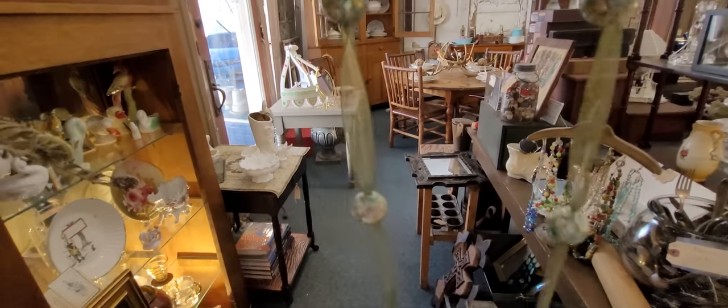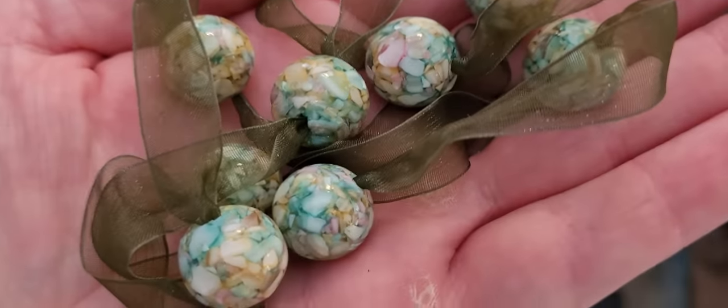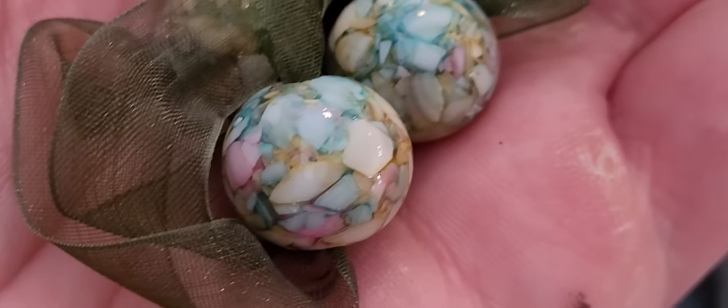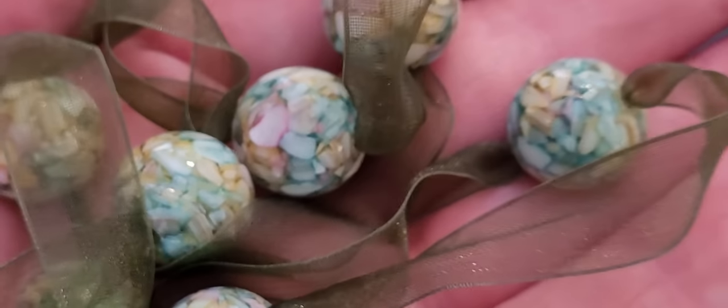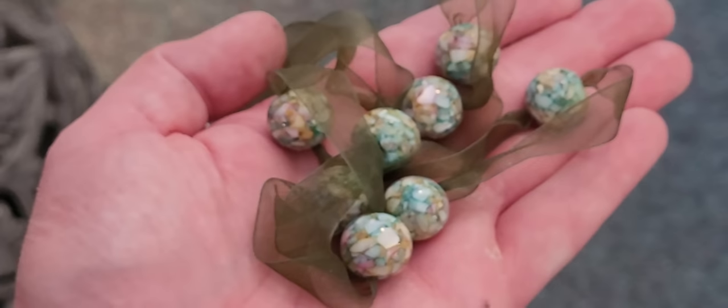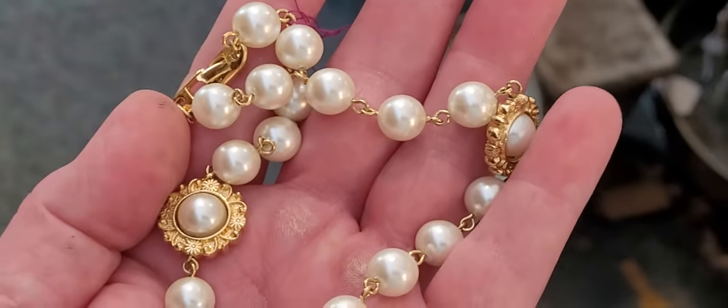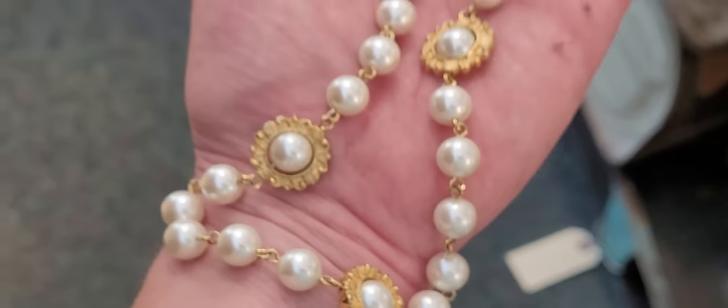Love this beaded necklace too. Let's see if we can see this up close. It's on a ribbon. So I'm gonna show you. Let me zoom in. Isn't that beautiful? Kind of reminds you of those Jell-O molds. Remember the Jell-O molds that they make us when we were little kids? So that's what it looks like to me, but we're gonna get that one. So it's on a ribbon. So this is Napier. Not real pearls, but real pretty. That's Napier. We're gonna pack that one up too.